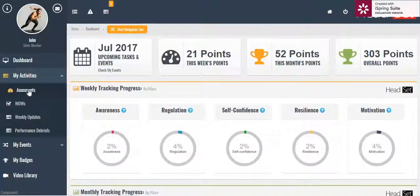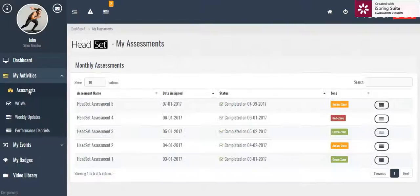The My Assessment area, it houses all of your assessments. An assessment is given to you on the first day of each month. This is the beginning for you each month. And as you will see, the date assigned is on the first day of the month.